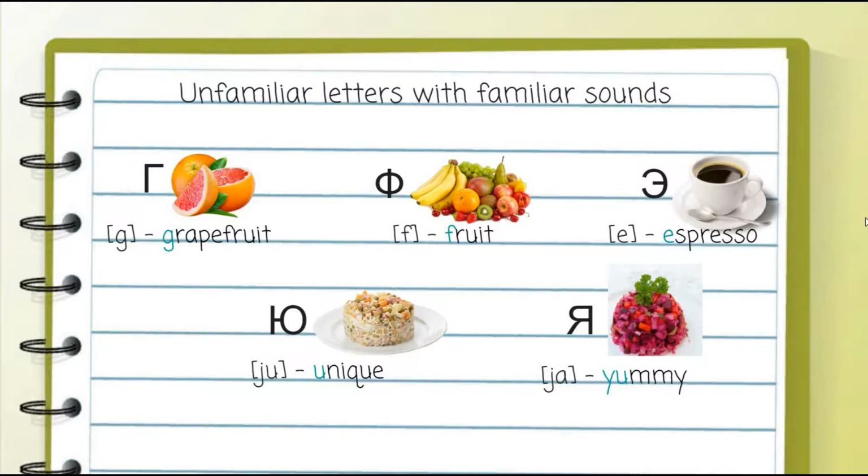However, there is one more salad which is also called Russian abroad. And you can see this salad on the right. It belongs to our final letter for today. So the letter is Ya, as in yummy. This salad is very yummy. It's very simple to cook.